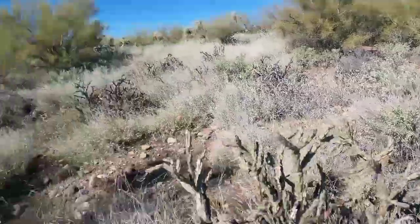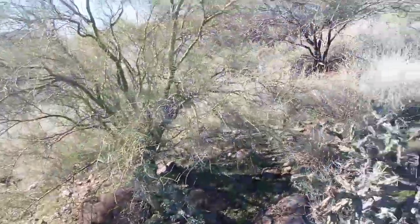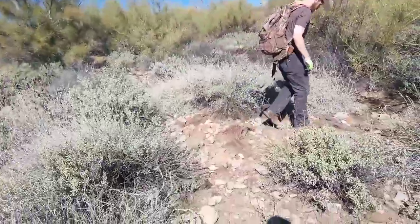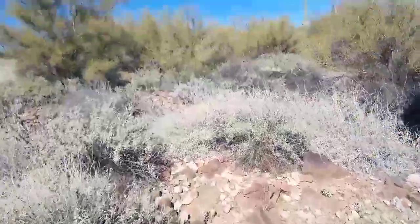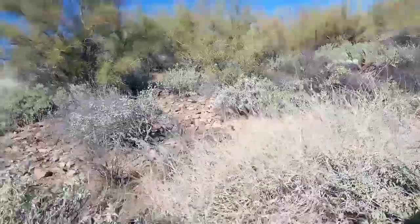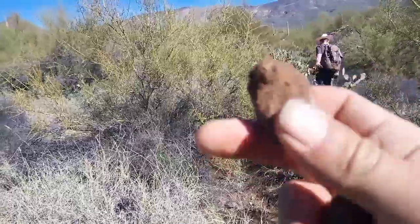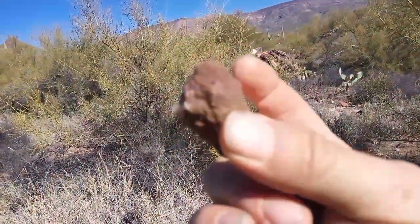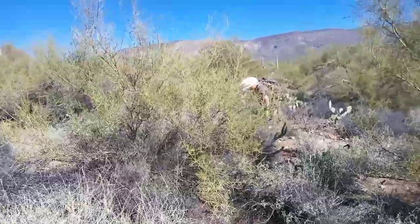All right, definitely a lot of cactus up here. I've had it stuck in my leg a couple times already. That's just the price you pay. Hardcore rock hounding adventures. Oh, look, there's another one. Oh, look at that. Nice rounded fat. Boom. There's how I know. There's the agate sticking out. It's going to be a good one.